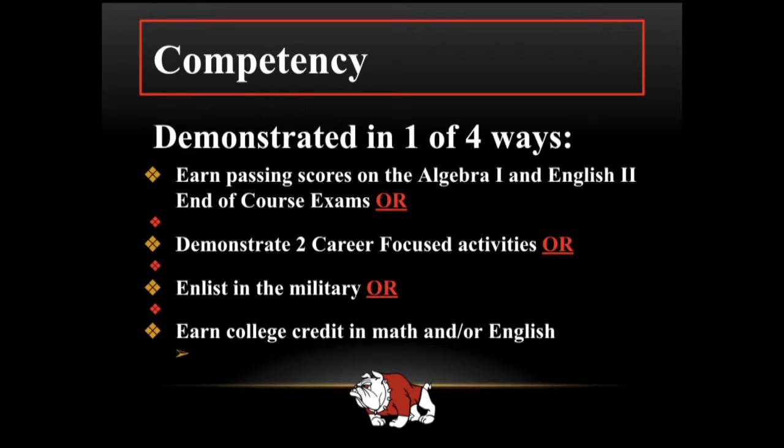Next, to demonstrate competency, you will demonstrate that in 1 of 4 ways. The first possibility is to earn passing scores on the Algebra 1 and English 2 end of course exams. Or you can demonstrate competency by doing 2 career-focused activities that will be through our career tech program. Or you can enlist in the military, or you can earn college credit in a math and or an English class through our College Credit Plus program.